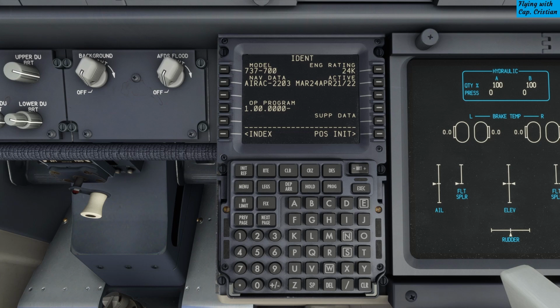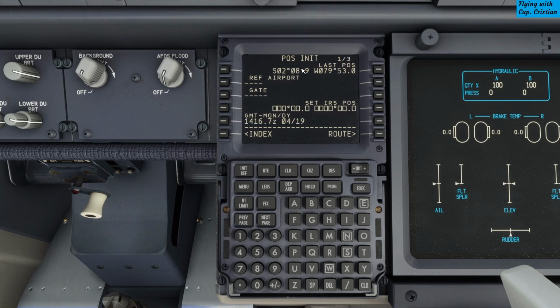Next step in Boeing CDUs is always the lower right line select key. So this one. So next step, position init. Let's go to position init. We click there. That's our last position. And the IRS needs the airplane present position to complete its alignment. So that's what we have, squares here. It means it needs this information before it can continue with the alignment. So we need to enter that.